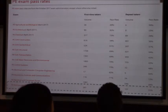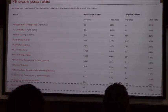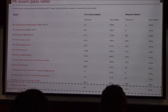Here's the pass rates again. Here, PE, environmental PE, pass rate, 71%. That's really good. You can see agricultural is 69, so that's a good one. Electrical and computer, 82. Then you see there's a pass rate for the second time takers. Really, when you write PE exams, you don't want there to be second time takers. You want everybody to know it the first time, because you can get better at taking the test by taking the test more often. It's more of a test of what you know as opposed to how good you are at taking the test.